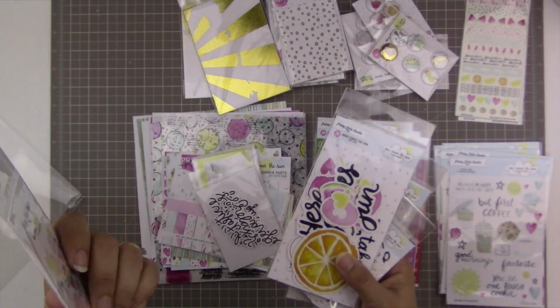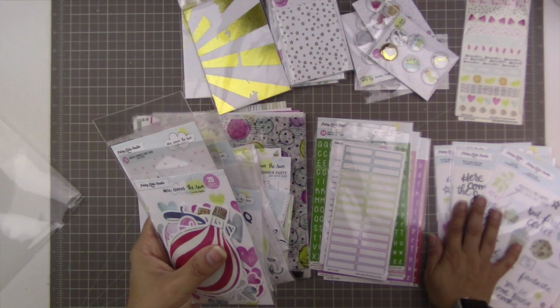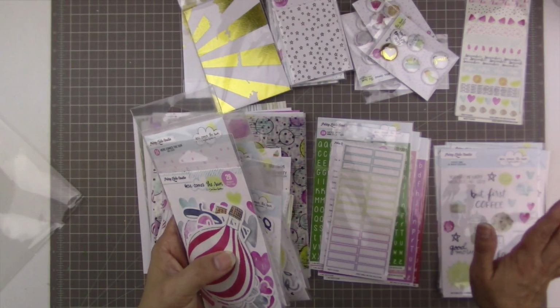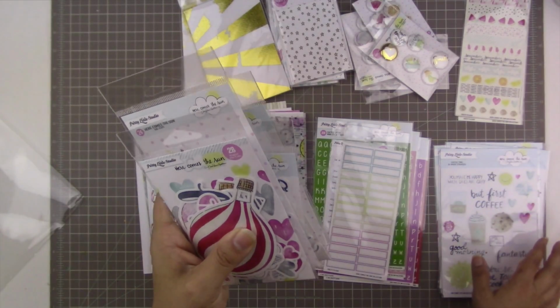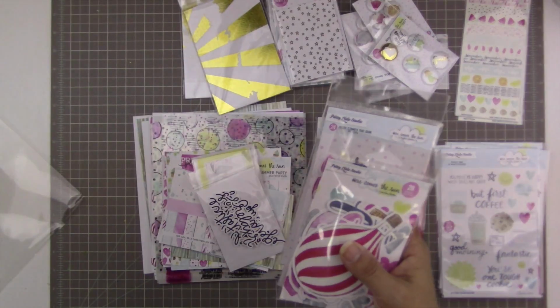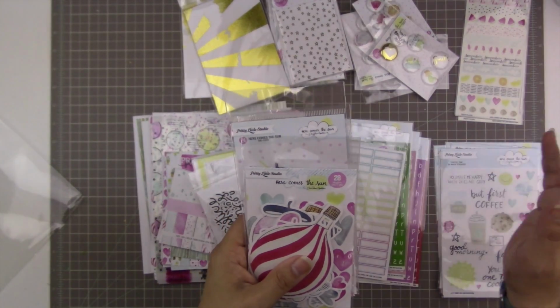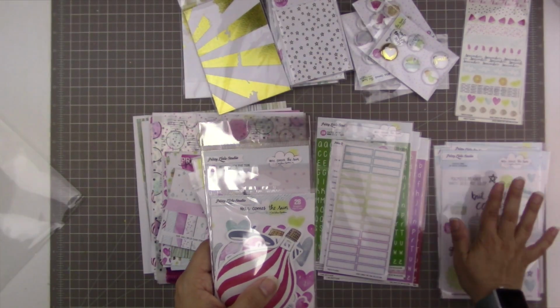You might want to choose a couple of sets to get die cuts and then a couple of different sets to get the sticker versions. I think she said that there are sticker versions of all of the die cut sets available in clear as well as in white, and the stickers are half the size of the die cuts, so they're basically just shrunken and put onto a set of stickers.